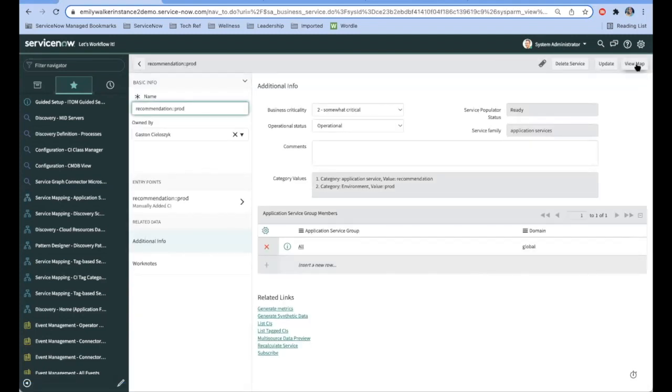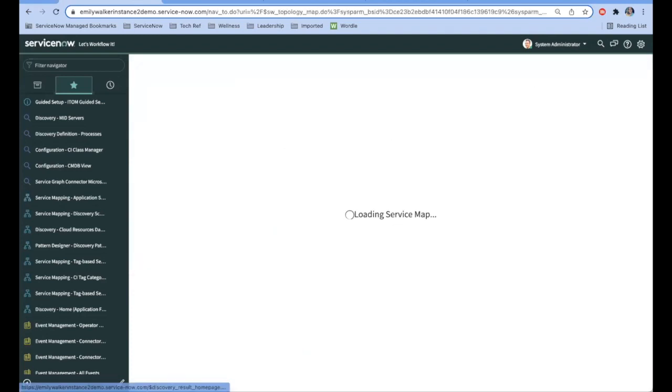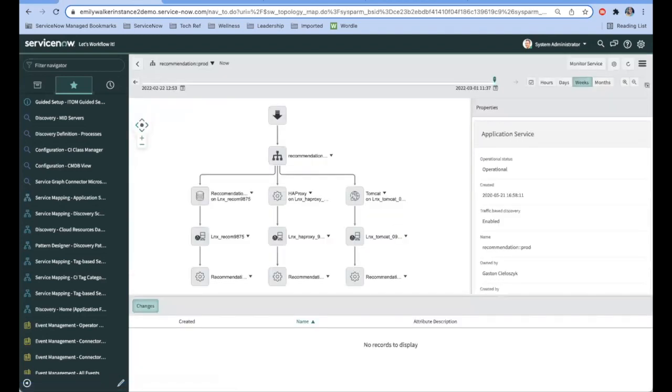And actually, let's go to view map. And this map looks really similar to the one that we just saw with top-down discovery. So we have an entry point and we can see our different configuration items that we have, but this is all based on tag data. And so I want to show you how we actually create this using that tag data.